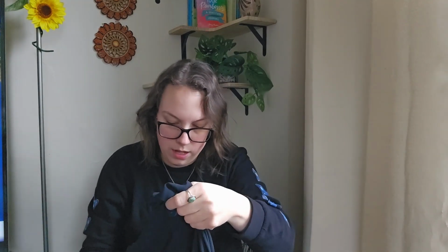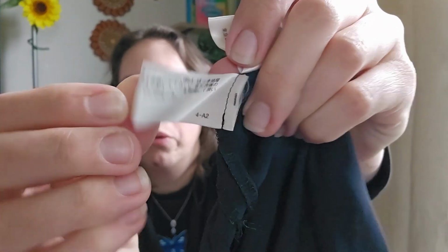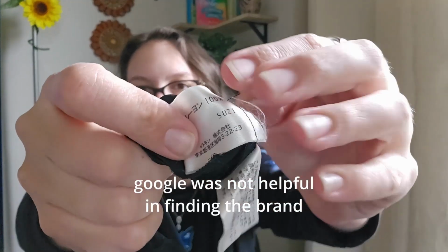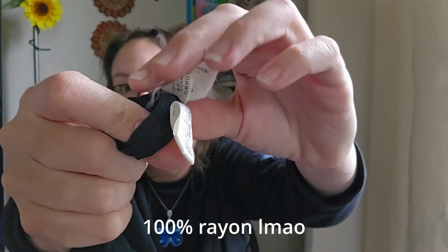So yeah, it was very difficult for me to go any further in my research, but this is what that looks like, all a different language. I'm probably going to do a Google Translate on this. I have not done that yet, and see what I can find, but I'm assuming that that is 100% silk. Okay, I got that out of it.